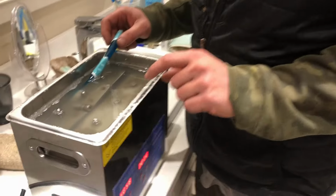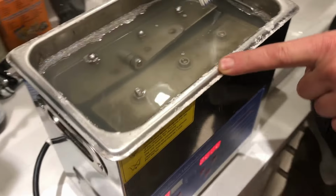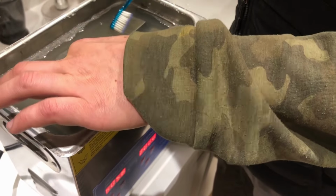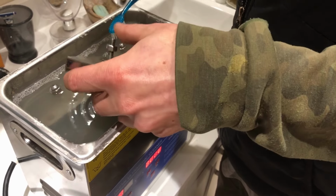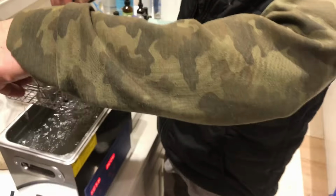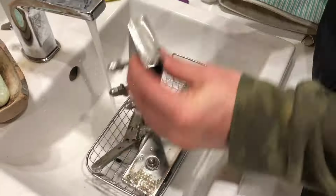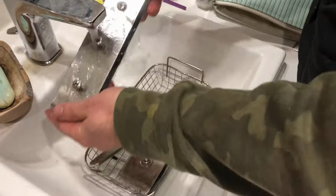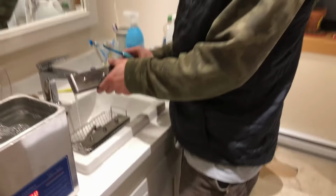All the parts were in the ultrasonic cleaner for half an hour at 60 degrees with some vinegar and a little bit of soap just to break the surface tension from the water. And then in this cycle we actually mixed a little bit of baking soda in there to see if it would make a difference. So let's just take the whole thing out right now. There you have it, guys. Brand new boat hardware from the ultrasonic cleaner.